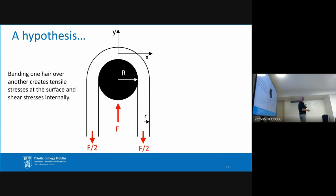We're just making a finite element model of that. Actually, we haven't done that yet, but you can see that what you've got is a bit like an extreme three-point bending, really. You've got one hair coming through here, radius R. You've got another hair bent over it. So in the case where the two are the same, then R is equal to R. So you're pulling on the end here, you've got a reaction force.